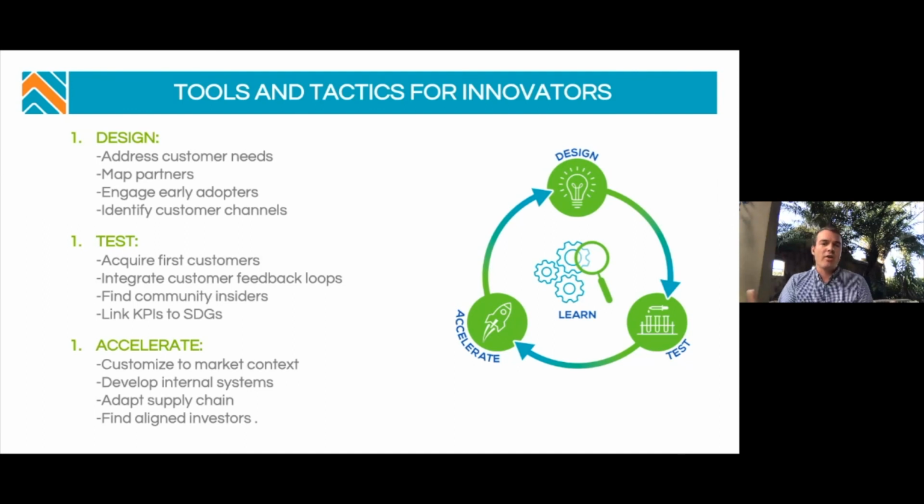Third is, who are the early adopters? How can you find them? Again, is it a village chief? Is it through a cooperative? Thinking through tools and tactics to unpack that, develop personas and profiles for those early adopters so you can really have a clear understanding of who you're trying to target your product to in the early days.